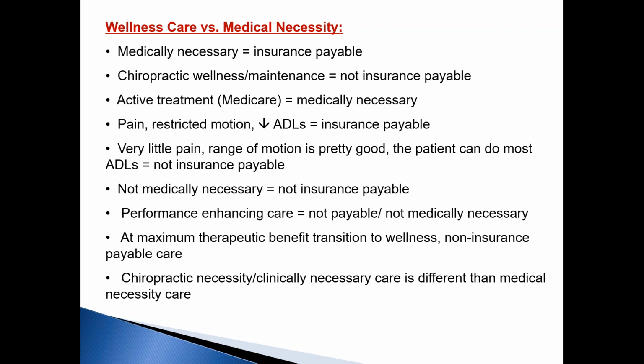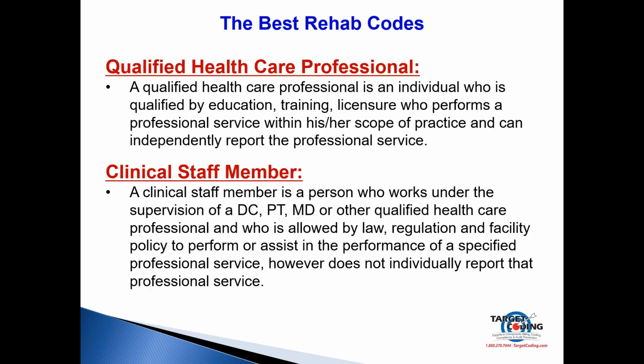So the goal is to get the patient to maximum therapeutic benefit and then transfer them to cash. I would think that's your goal. That's what I hear all the time from doctors all over the country. Cash. I want more cash. Great. Can't argue with that. So if you're going to deal with insurance, then the goal is to get them off insurance as quickly as possible. For some of you, that may be the goal.